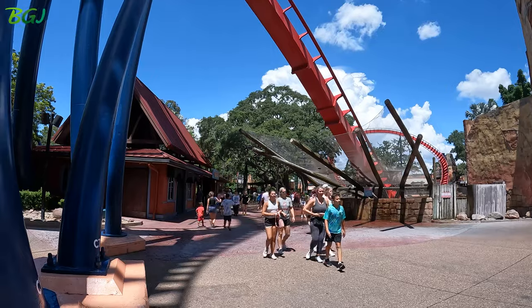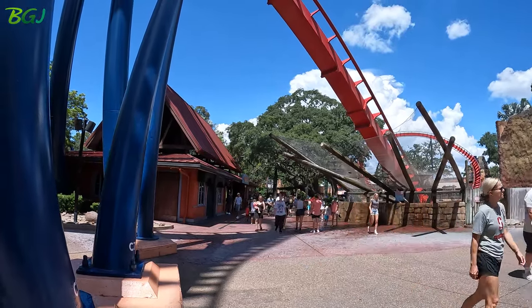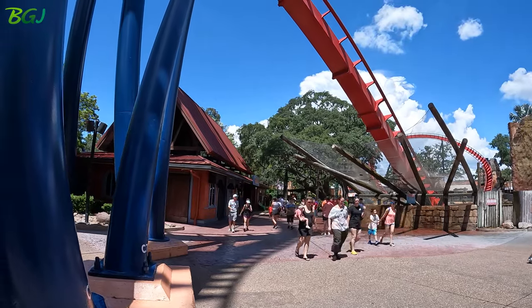The train is in operation, but only doing the short track. So Nairobi train station is the only train station that is open, and you only get to ride through the Serengeti.